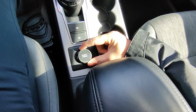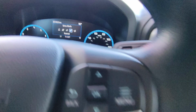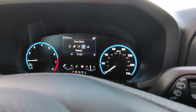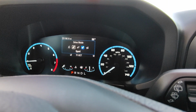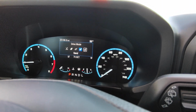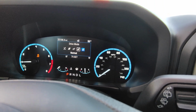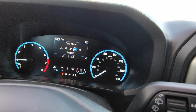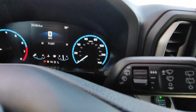And then over here, you do have different drive modes. So with this, I'll put it here so you can see you got normal mode, and then you have eco mode, you have sport mode, over here you have slippery mode, and then all the way to the other side, you have sand mode. So you can set it up to work for the traction control and everything like that in the vehicle, how it needs to be used for your driving situation.